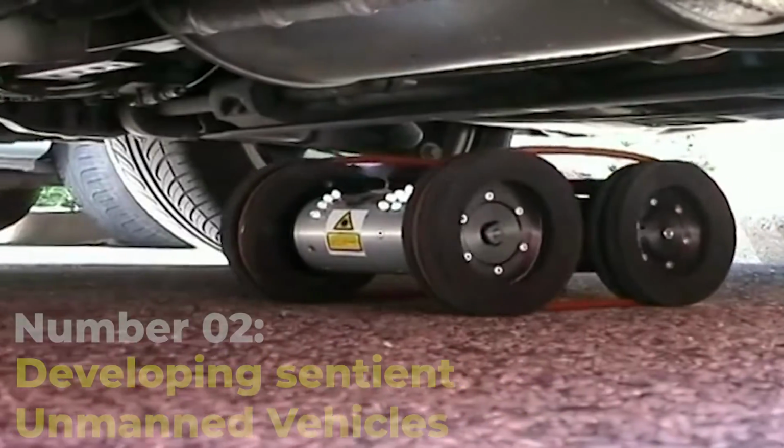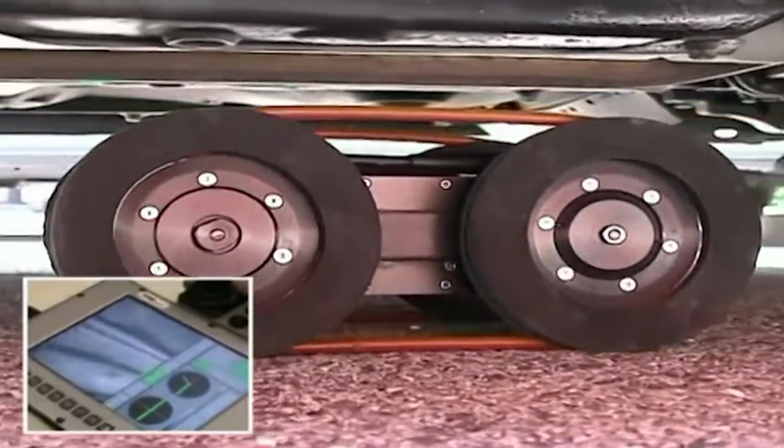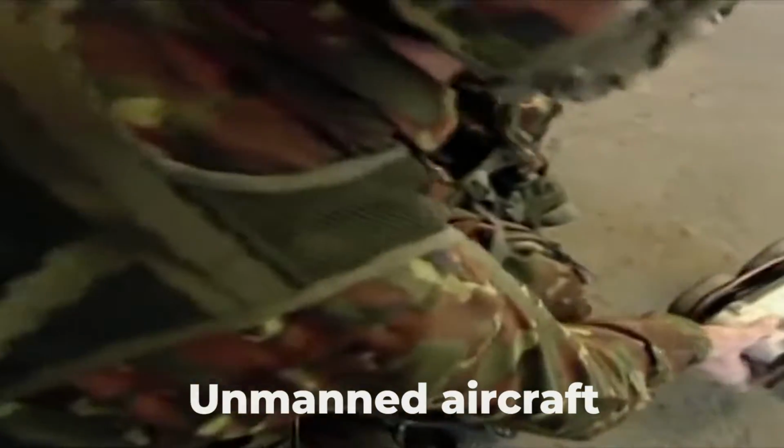Number 2. Sentient unmanned vehicles. The United States military is now testing sentient unmanned vehicles that think like they're human designers. Unmanned vehicles, or drones, have become more widespread in the military during the last 2 decades. Unmanned aircraft, bomb disposal buggies, underwater mini-submarines, and surveillance robots are all examples of unmanned vehicles.